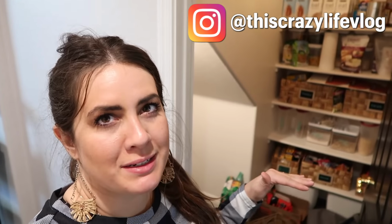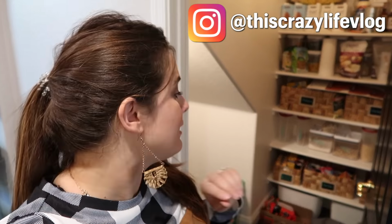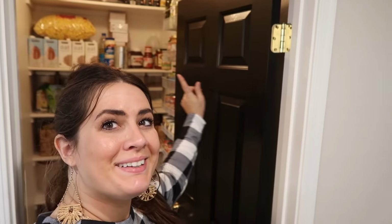Next thing on my list is to slightly reorganize my pantry. Not really reorganize it, just make sure that everything's in its spot. It's actually held up so well from whenever we did the pantry makeover video. If you haven't seen it, I'll try to link it up here. But we completely transformed this pantry. We added shelves, we added other storage units, we painted in here, we added this light in here. We did so much.